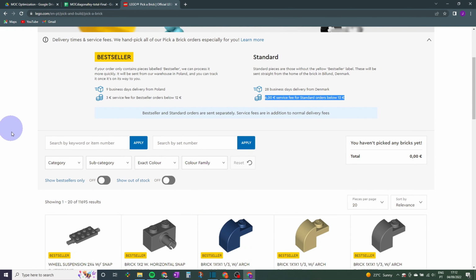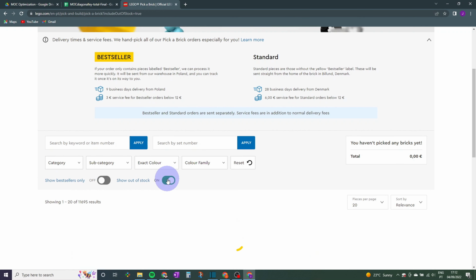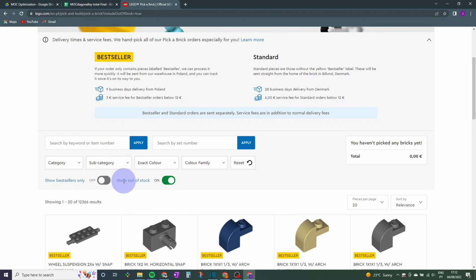Here you can filter by several fields. We will only be using the search by item number. But before, we need to make sure the Show Bestsellers Only option needs to be off, as we want to find all the parts that are available in the LEGO Pick-a-Brick. And the Show Out of Stock option needs to be on, so we can distinguish between parts out of stock and parts that are not sold by LEGO.